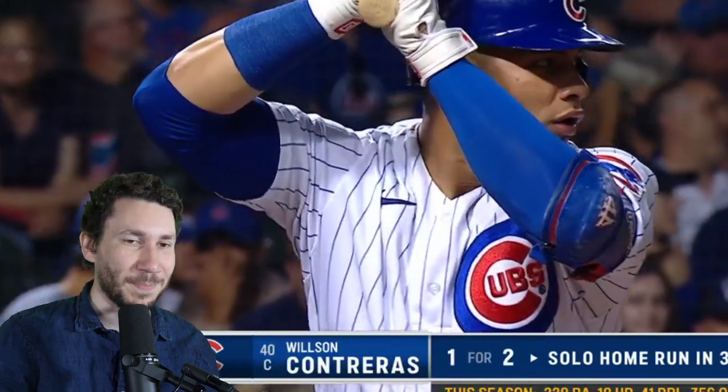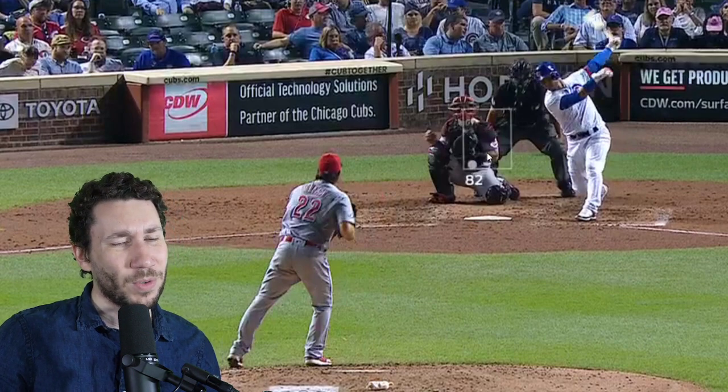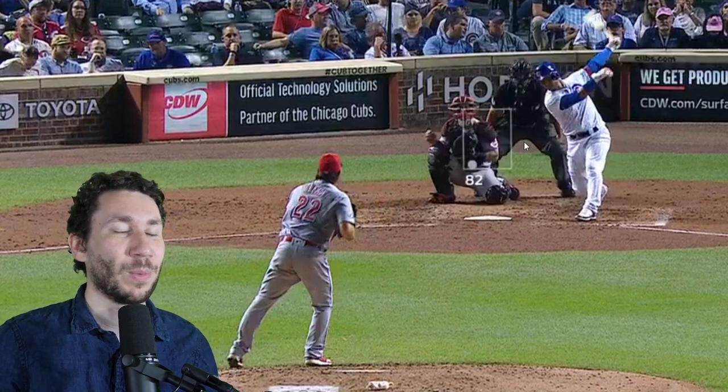Terrible camera angle. He's trying to get that down and away. He doesn't get it. That's fine. He's probably going to try it again. As he does, and that's a much better one. That is what Wade Miley does really well. For the most part, he stays away. This is kind of a weird one. It did look like it was going inside. That's probably why Willson Contreras didn't swing at it.